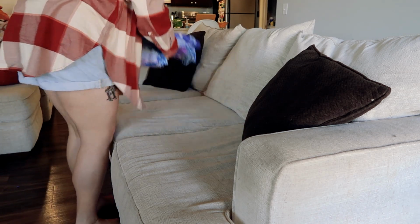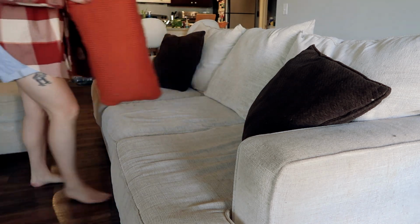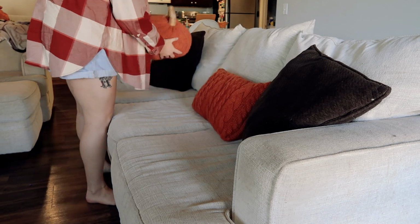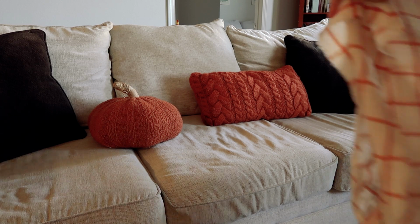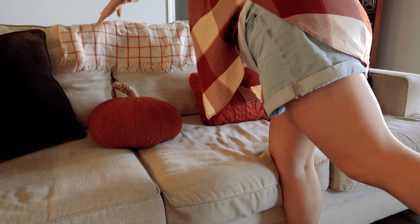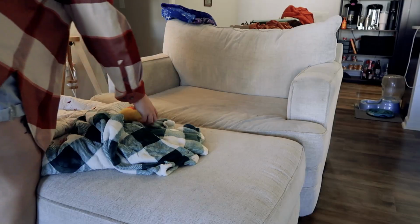Next, I wanted to focus in on the couches. I got rid of the white pillows that we had originally and left the brown ones and added in an orange pillow and then a pumpkin pillow, which the cats have just destroyed from previous years, but I still love the way that it looks.